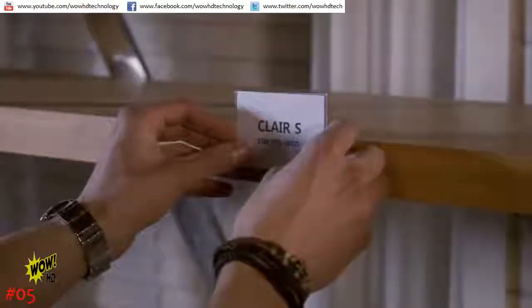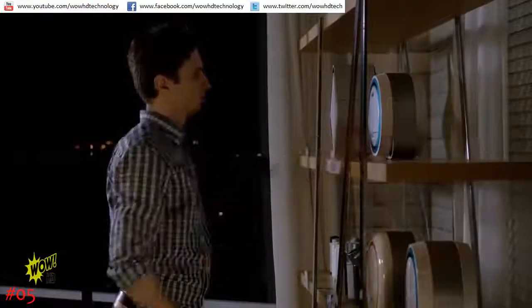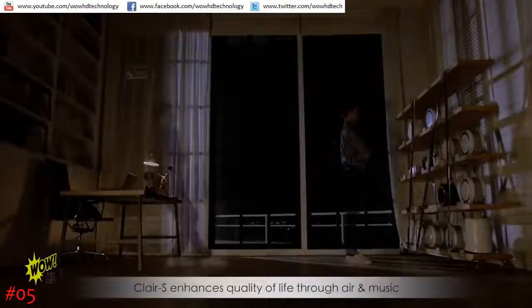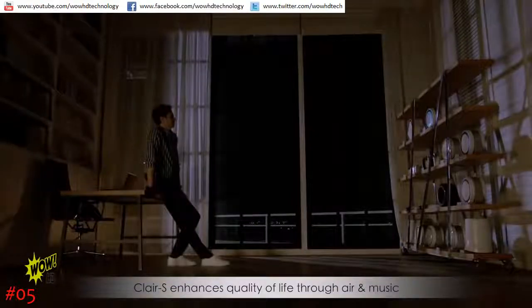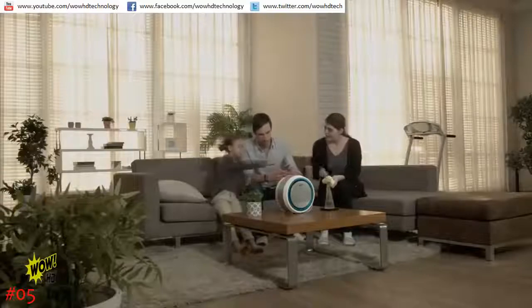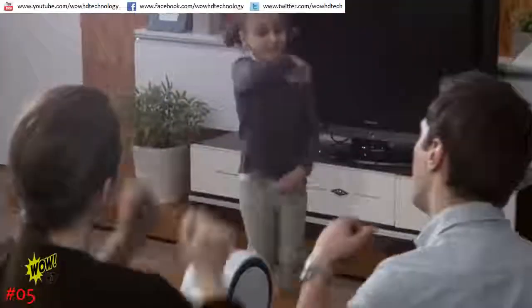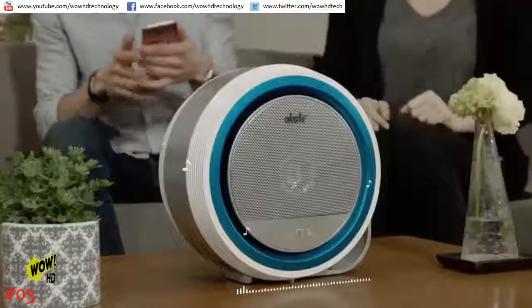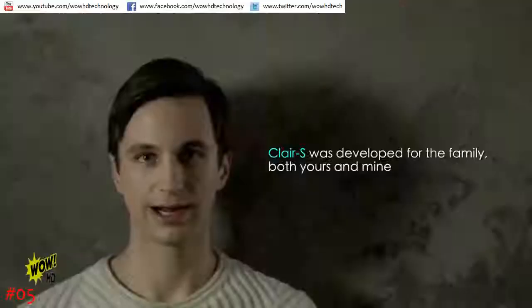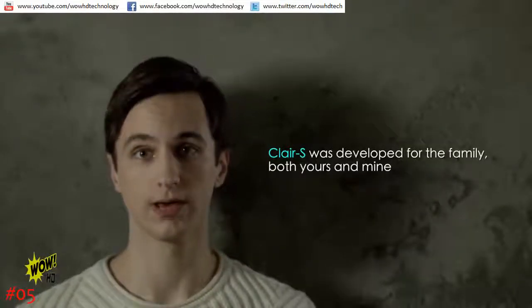Finally, we are ready to unveil CLAIR-S, the air purifier that enhances quality of life through air and music. The next generation air purifier CLAIR-S. CLAIR-S delivers clean filtered air and plays any music on your smartphone through a Bluetooth speaker. CLAIR-S was developed for the family, both yours and mine.